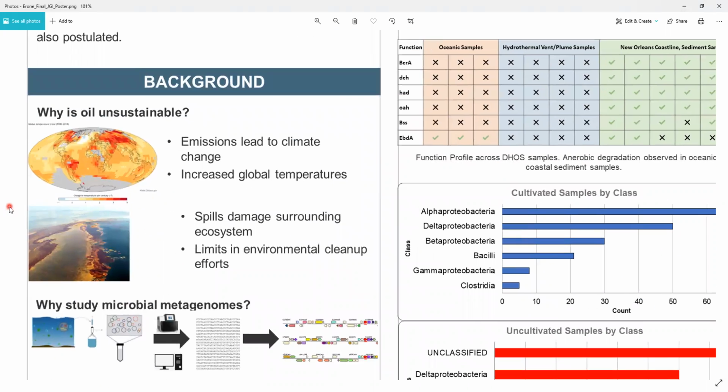As you may already know, oil has its many uses: gasoline, other fuels, other petroleum products, plastics. There are many uses, and the United States has been the leading producer and consumer of oil in the recent years.